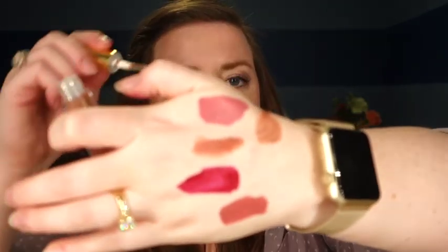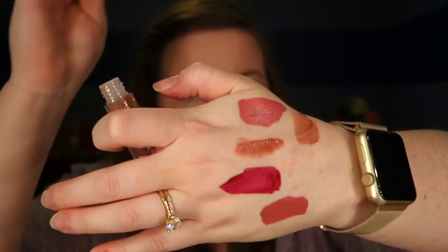And the last one I'll show you out of here is the Tarteist Glossy Lip Paint in Snap. So this is the Tarteist Glossy Lip Paint in Snap right here. Sorry, my camera turned off for a minute, so hopefully you got that.